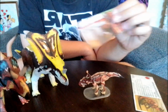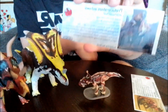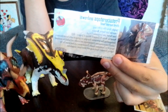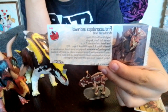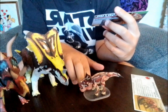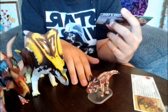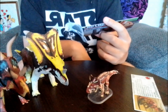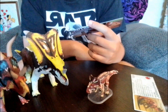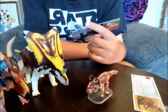And here, the minifigures don't come with a card, but they do come with a large pamphlet that you can cut out from the back of the box. So Protoceratops drusii, I'll read here. Protoceratops means first horned face. This animal could reach lengths of 5.9 feet. It was found in the Gobi Desert of Mongolia. It lived 71 million years ago in the Late Cretaceous.